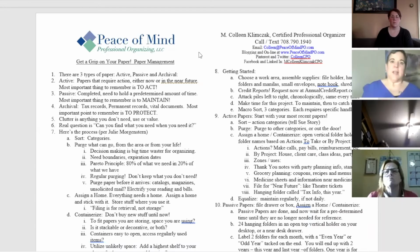We want to act on the active papers. We want to protect the archival papers. But when we do need them, we want to be able to put our hands on them easily. And then the passive papers, we don't want them to pile up for many, many years, because then we can't find anything because there's just too much, okay? So again, the real question comes back to, can you find what you need when you need it, all right?